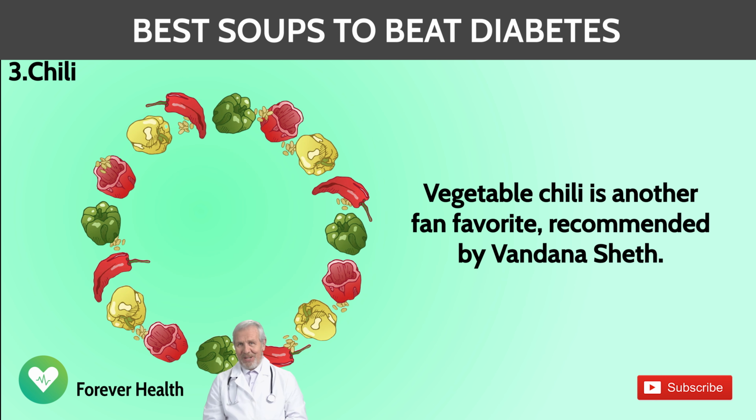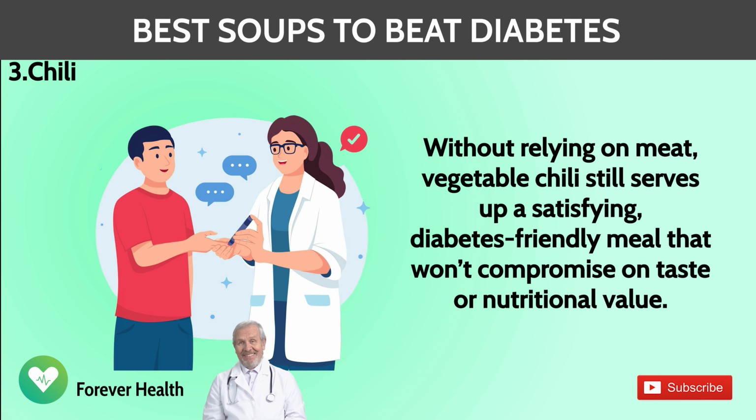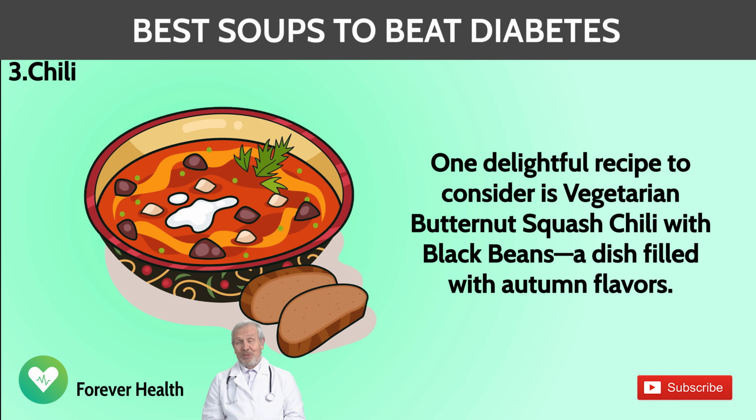Vegetable chili is another fan favorite recommended by Vandana Sheth. This version skips the meat in favor of an assortment of beans and veggies boasting plant protein and fiber. Without relying on meat, vegetable chili still serves up a satisfying diabetes-friendly meal that won't compromise on taste or nutritional value. One delightful recipe to consider is vegetarian butternut squash chili with black beans, a dish filled with autumn flavors.